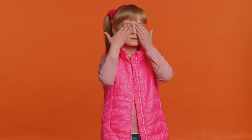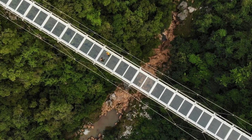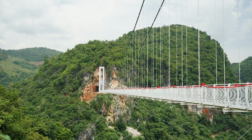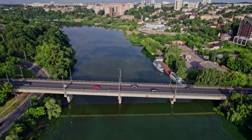I'm going to keep my eyes closed, but if you're brave enough to keep yours open, you can look down and see the treetops of the massive jungle below. People who visit the Baklong Bridge say it feels like floating on air. So amazing! There are so many cool bridges around the world. I wish we could see them all.